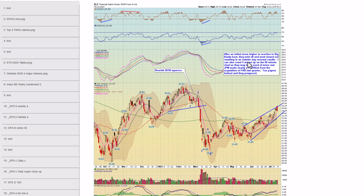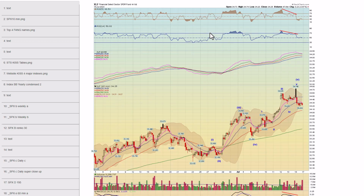Again, you could also pause the audio or the newsletter video, read this. But one thing annoying, JP Morgan made nearly $1 billion from the acquisition of FRB last quarter. So taxpayers paid that out. JP Morgan gets the profits. Doesn't seem fair.